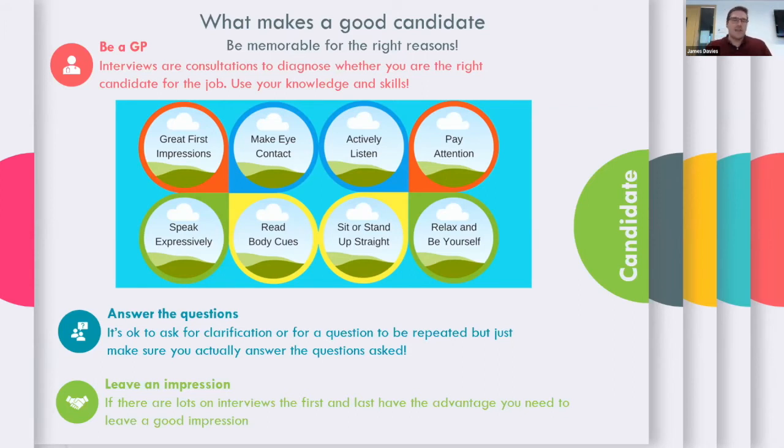By the kind of 2, 3, and 4, you run the risk of blurring into each other unless you're making an impression on me. Now, the last person of the day has another advantage in that they're the last person to leave an impression. You're not going to be able to find out where you are in that list of interviews, but just remember that you want to leave an impression.